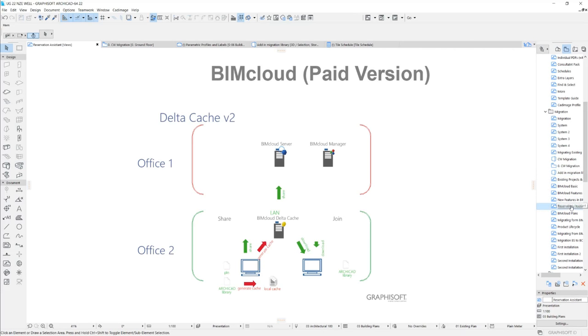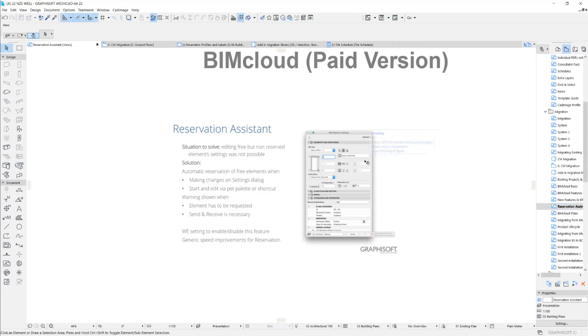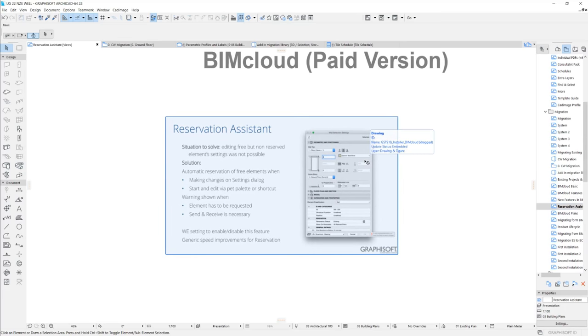Now, let's take a look. So the reservation assistant is pretty cool, as I said. It's automatic. If some element, you can just click on it and it will be reserved. But if you click on an element that has already been reserved, you can request it. So you have to right click on it and request it.